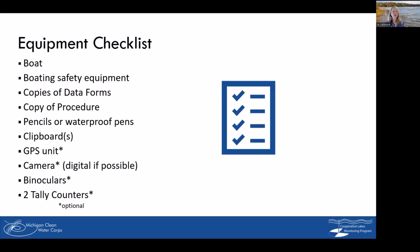And then, of course, you just need equipment to get out on the boat and fill out those sheets. So, have a boat. All your safety equipment, remember, safety is super important, and we don't want to hear any stories of anyone having a problem or an accident while they're out there monitoring.